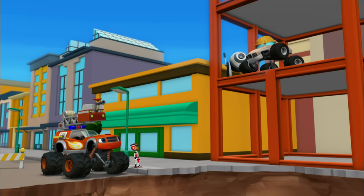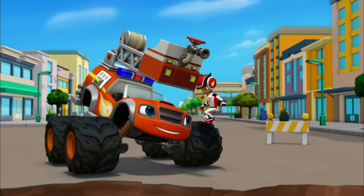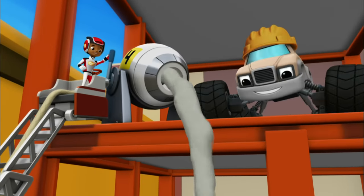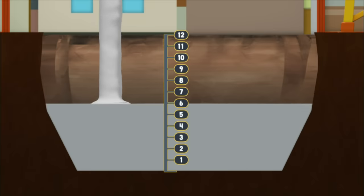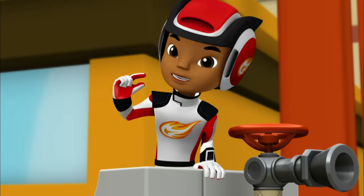Hey, fellas, up here. You can use the concrete in this mixer. Going up. Pouring the concrete. Let's check the volume of concrete in the hole. It was 3, and we're adding 4 more. How much concrete is in the hole now? 7, right. There are 7 megaliters of concrete in the hole. We just need a little more.